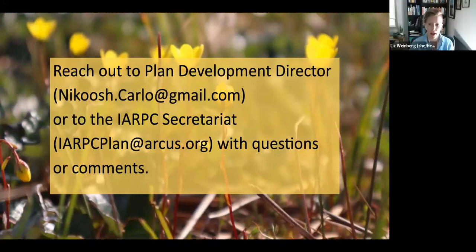Okay, I do see a comment in the chat from George Rowe saying it would be great to see some examples of how the existing 5-year plan has been effective in guiding research and enabling synergy.